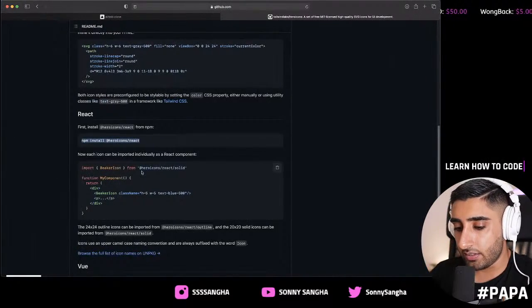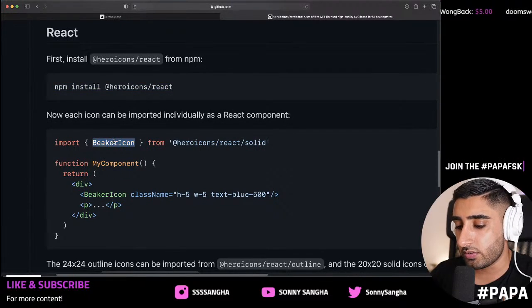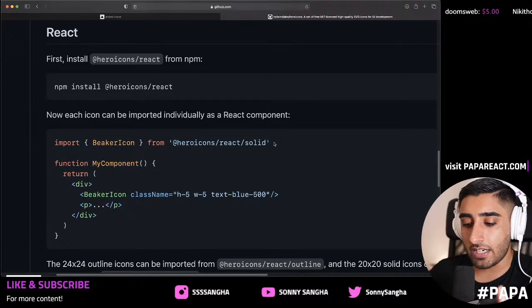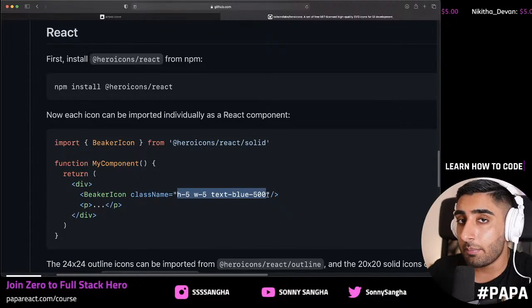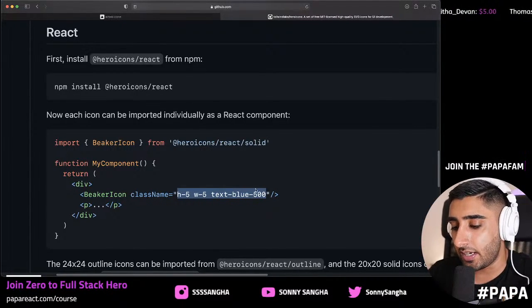And while it's doing that, you can basically go ahead and pull it in. So imagine we wanted the search icon, we import SearchIcon from heroicons react, and then remember, solid or outline, you get two variants. Okay, and you can change all of the stuff with Tailwind, hence why it was built by those guys, because they wanted to incorporate all that Tailwind utility class goodness inside these icon sets as well.